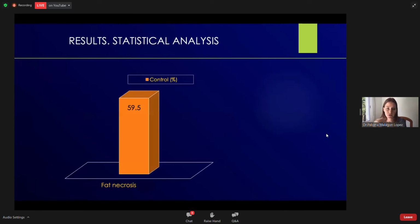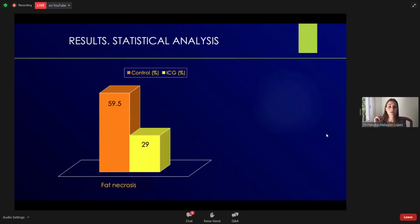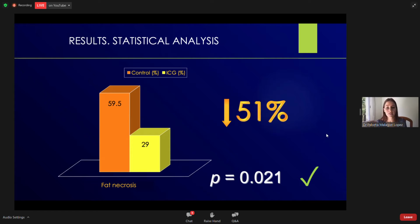The results. We found a fat necrosis incidence of almost 60% in the control group, but when we used the ICG, this incidence was only 29%. That means a reduction of more than half. Very important to use the ICG then. And the results were statistically significant.